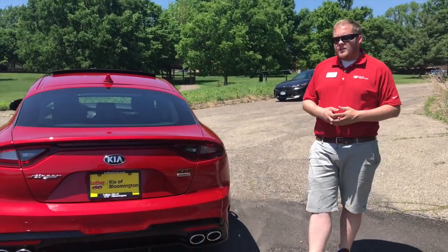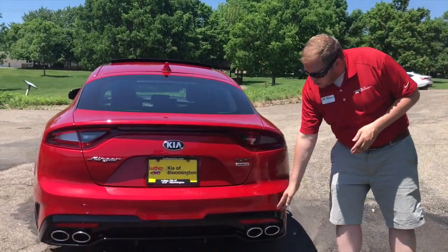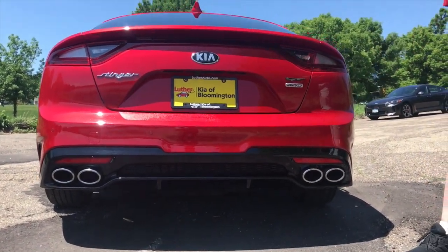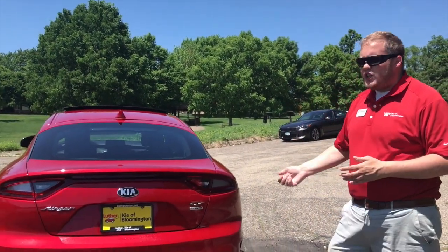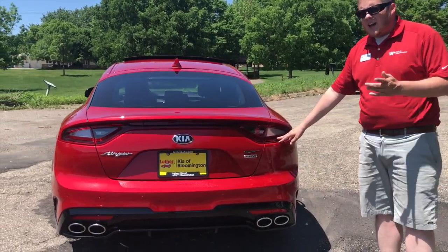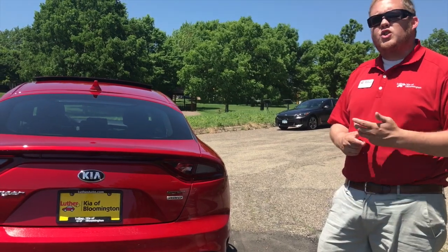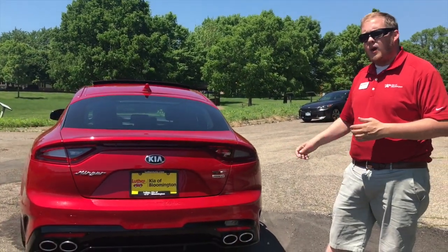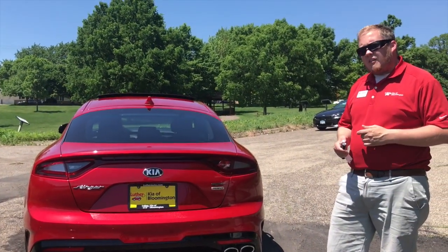Coming around to the back end of the Stinger, it looks just as impressive as it does up front. You'll notice we have true dual exhaust out here with quad tips. Those are chrome. Those are standard on all Stinger models, including our 2-liter and 2-liter premium models, in addition to the GT lineup. You also have LED tail lamps. Not only do they look cool, but they're also a safety feature as well. Why? Because they're extremely bright at night, so people can see you when you're coming to a stop using those Brembo brakes.